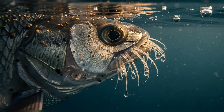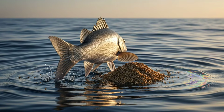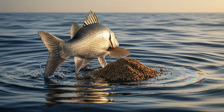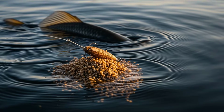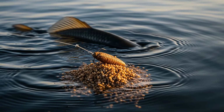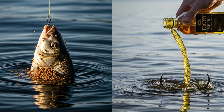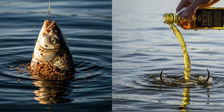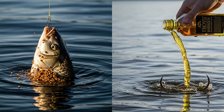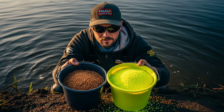The fish senses that something is off, that the food is heavy, unnatural, and potentially dangerous. It'll leave your spot just to clear its gills, and chances are it's not coming back. The irony is this exact same setup would absolutely crush it in the summer, but in the cold, it's acting like a total repellent. Point number 3 is all about the color of your mix.